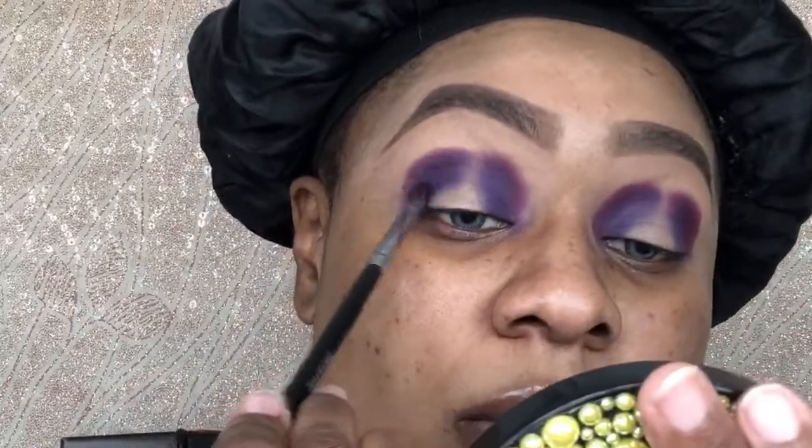So yeah, I used to work with cream products a lot, like cream foundation, cream contour, cream everything, cream highlight. So I pulled out some of my creams. So we're gonna do some creams today.